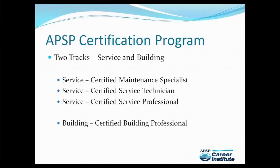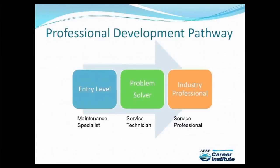As for the Certified Building Professional designation, an individual interested in testing for this certification must have the requisite experience and continuing education in order to qualify. This is to ensure, to the extent possible, that certified building professionals have both the technical and business experience necessary to be a successful pool builder, not just the "book knowledge" that can be gleaned from reading the builder's manual. APSP education and certification programs are designed to create career pathways for the industry.